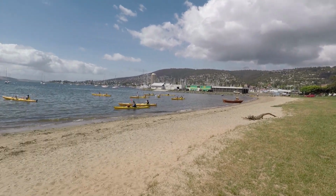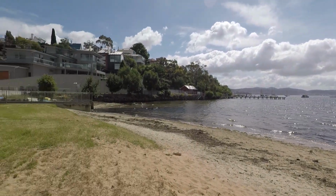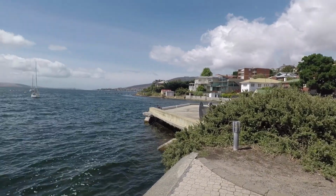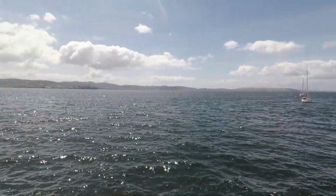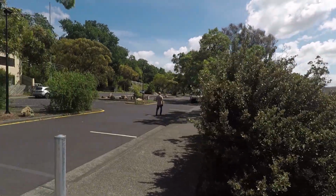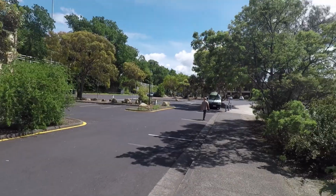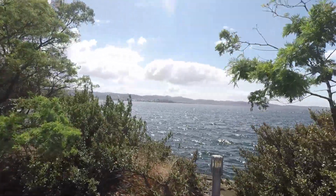West Point Casino just there, and that's where I'm heading, over that way today. So I'm on this coastal walk now. It's taking me up this path here to the city, but the views along the way, damn, how good are those?